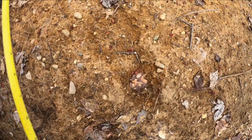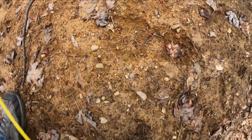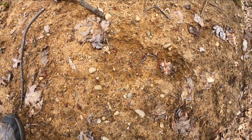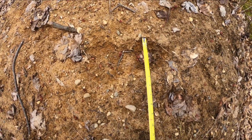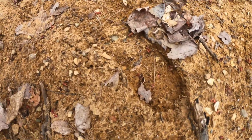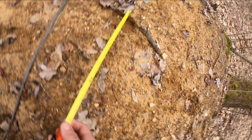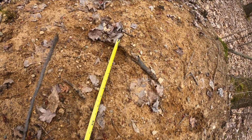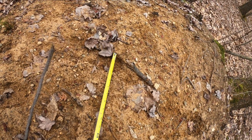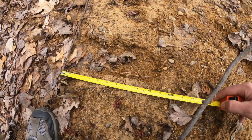Alright guys, I found another possible track. It's 11 by 5.5 at the widest. The heel about 4 inches. Here's another one. There's 2. That one's a little bit harder, but I would say it's 11 inches by, it's a little different. It's more angled, but it's almost 4 inches, not quite. Here again, almost 4 inches. And it's about 11.